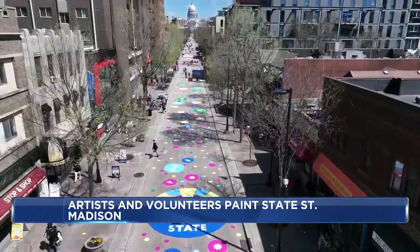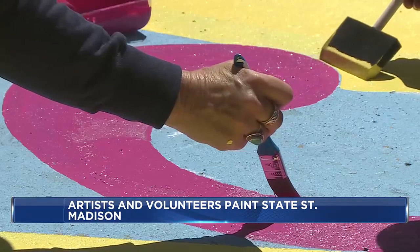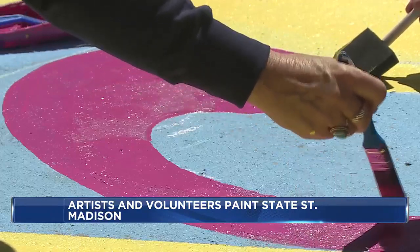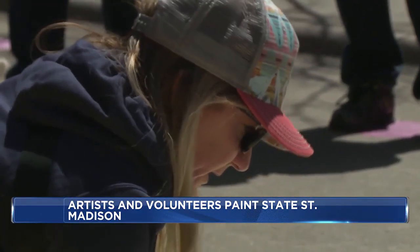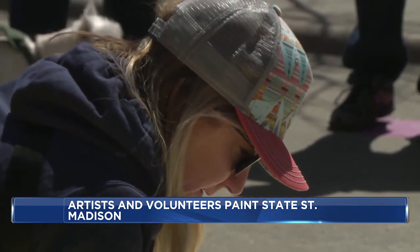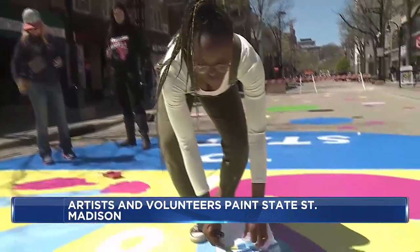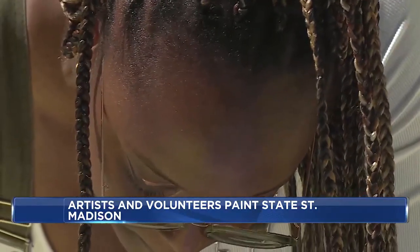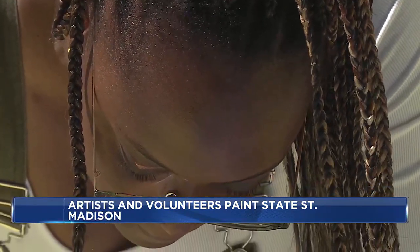Artists and volunteers painted circles on the ground, then used stencils and meticulous design patterns to fill in those circles with flamingo-themed art. Local muralist Taylor Makeda worked her magic on the first design closest to campus. She's a graphic designer by day who decided to paint twin flamingos named Frankie with the words "Flock to State" painted in the sun behind them.